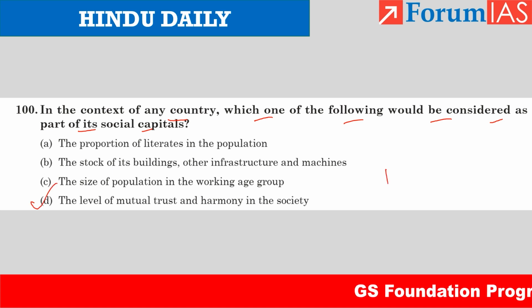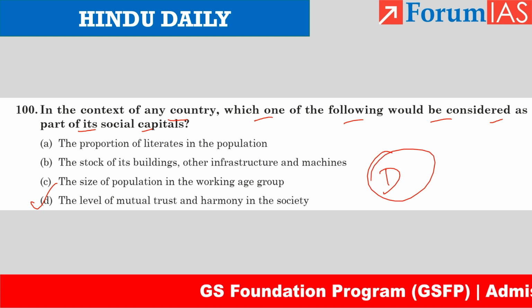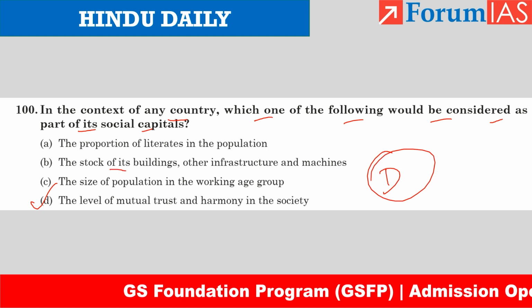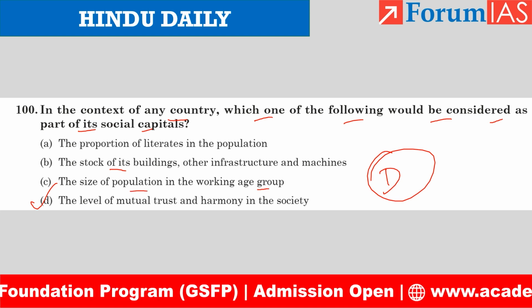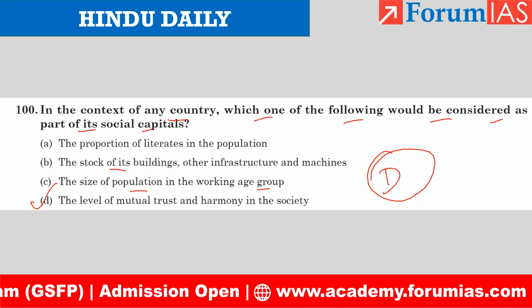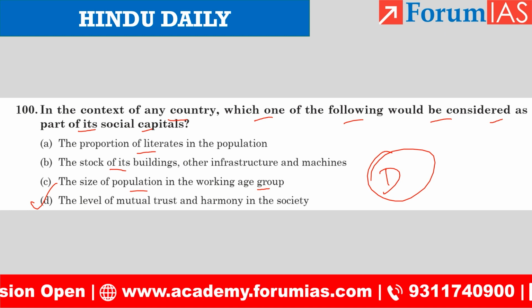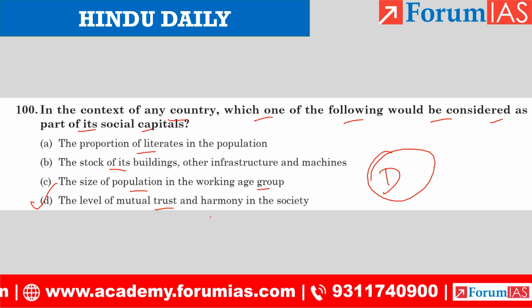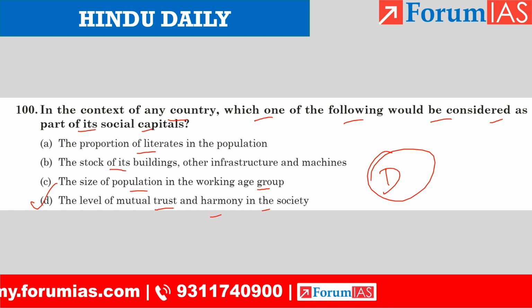D is the social capital. It provides the base for other kinds of capital. Stock of buildings is infrastructural capital. Size of population in the working age group is human resource capital, that is human capital. Proportion of literates is also human resource capital. The level of mutual trust and harmony in the society is only the social capital.